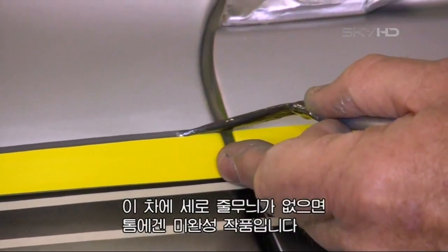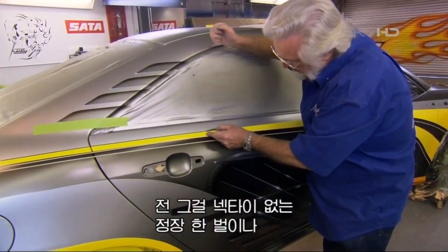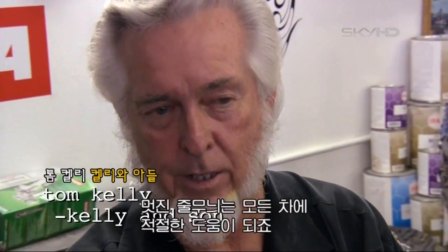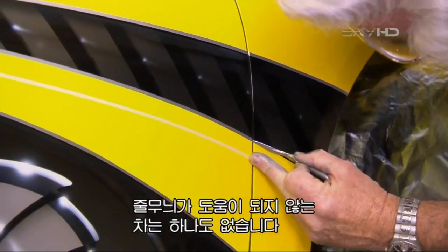For Tom, the car is not complete without the pinstriping. I've always compared it to a three-piece suit without putting the tie on, or a pair of tennis shoes without the shoelaces. It just doesn't look finished. A nice, proper stripe helps every car. There isn't any car out there that can't have a stripe that wouldn't help it.